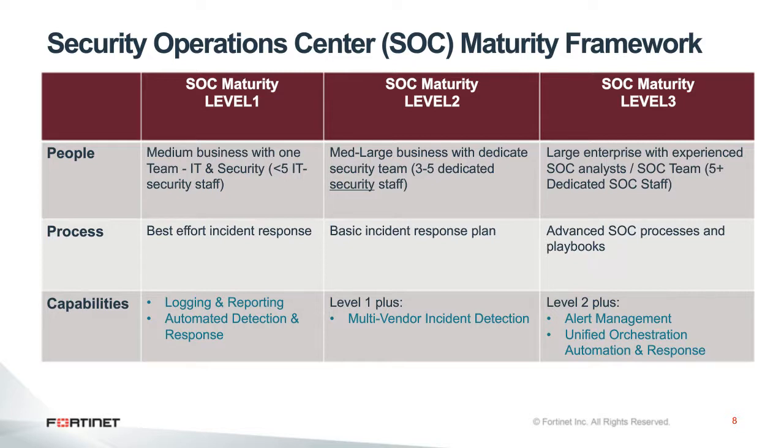And then here, in addition to the capabilities that we talked about for level 1, you're also looking for multi-vendor incident detection, right? And then as you move into level 3, here on the people side, in addition to a dedicated security team, you would see a security ops center or SOC analyst and SOC team. In particular, for the enterprises with level 3 SOC maturity, you would see a team of at least 5 SOC analysts as part of your SOC team.